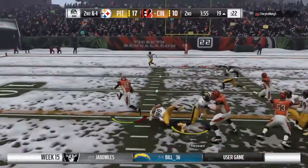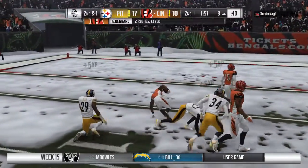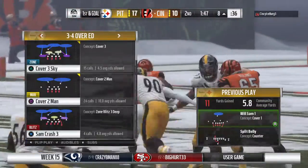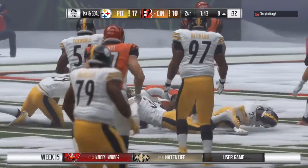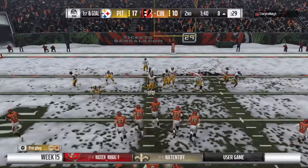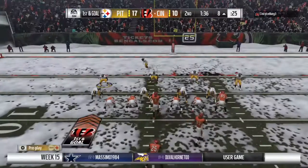Now a carry for Bernard. And they've got it inside the 10 at the 8. It's a good gain of 11, sets them up 1st and goal. We don't talk about it very often, but sometimes there's a dip in intensity when you start the second half, which can manifest itself in some sloppy tackling. And how about right there? He ran right through that weak tackle attempt.